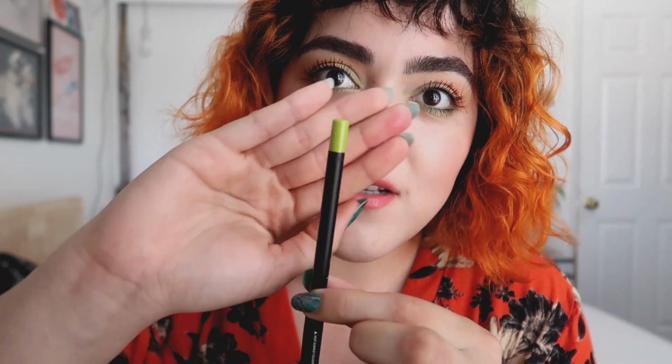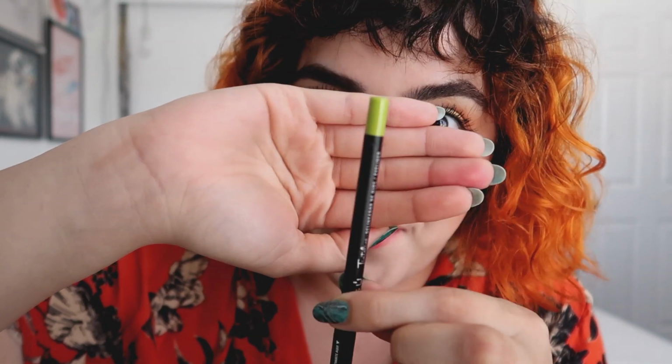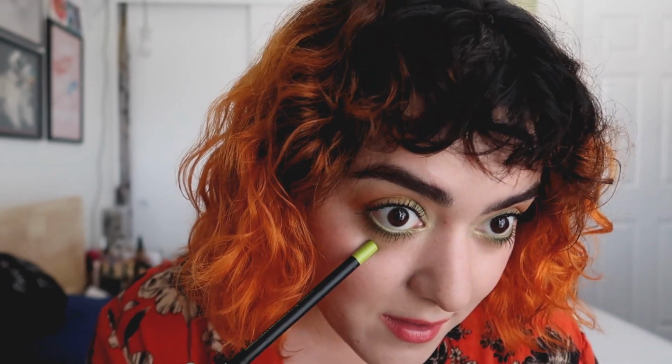I mean, I don't know how long it will last. It says it has a waterproof formula, but based on just the color alone, like this shade, you don't see very often at all, especially in drugstore prices. So the fact that it applied so smoothly on my waterline, like I'm definitely gonna buy some more liners. Not that I need them, but I just love eyeliners and they're so easy to work with.